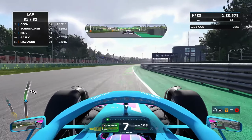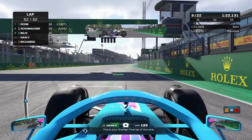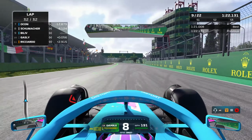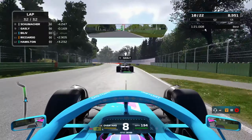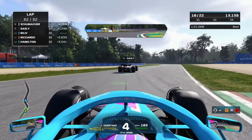And we're on the final lap. And he's going to have DRS along here, and it's going to be so powerful. I think he's going to get past me here. There's not really much I can do about it, to be honest. He's just got way too far ahead of me to even be able to make a dive back up the inside there to stay ahead of him.